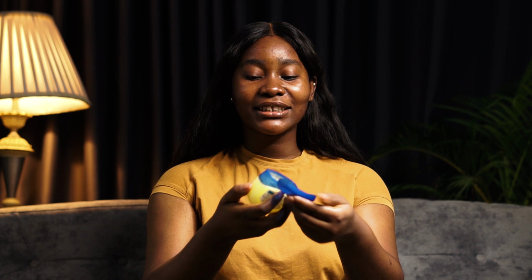I feel you guys have been sleeping on Vaseline a lot. Vaseline is amazing on the lips and it locks in moisture on the face. You just need a tiny bit of Vaseline, especially when you want to put it in your under eye area. It locks in moisture to your face, your skin and your lips.